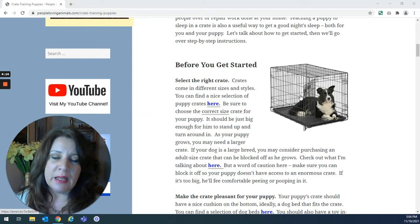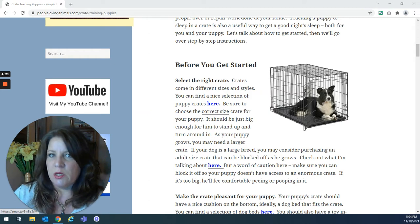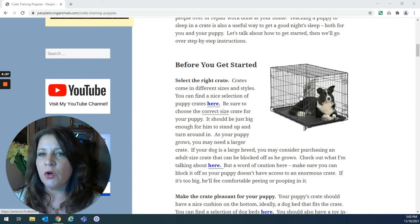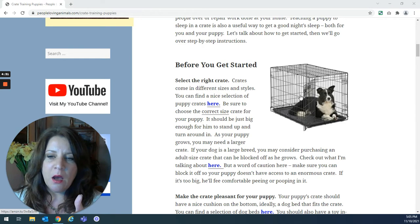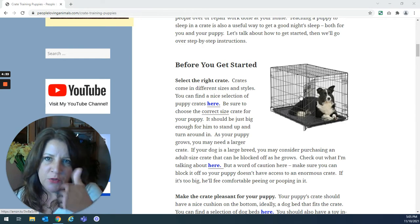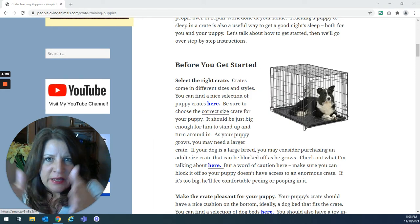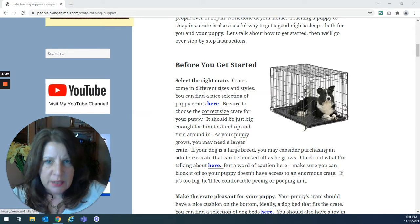You're going to find them on Amazon, because if you have a fairly large breed dog, if it's a puppy but you know it's going to be big and you want that dog to always have his crate to sleep in or travel in, you might want to get a larger crate. They make divider panels to put in the crate to make it smaller to fit the puppy now. And then as the puppy gets bigger, you move the divider panel until the dog is full grown and has the full use of the crate.